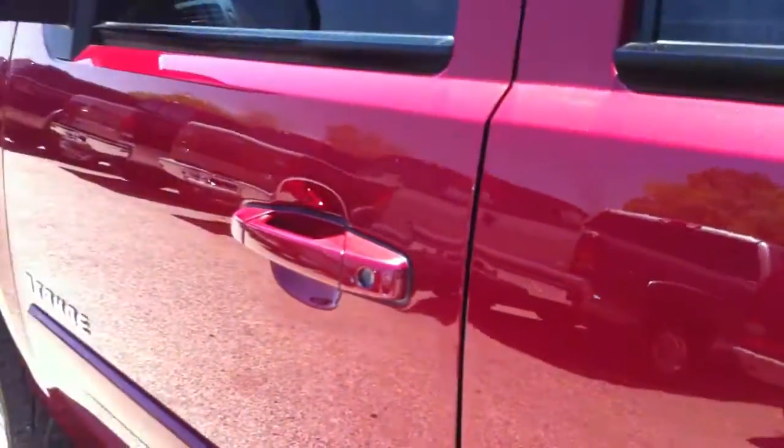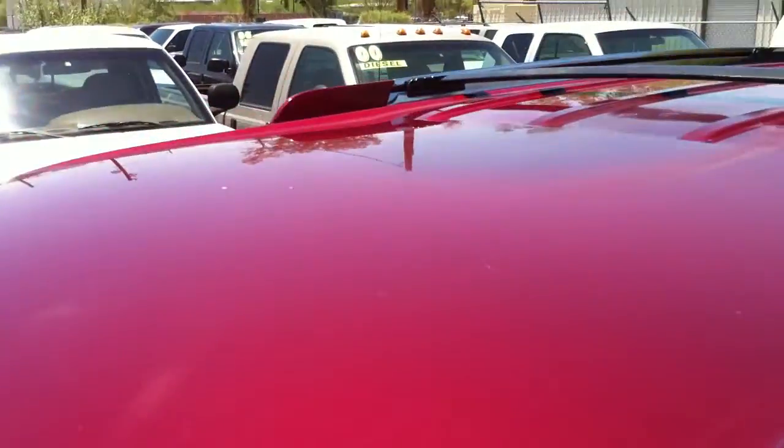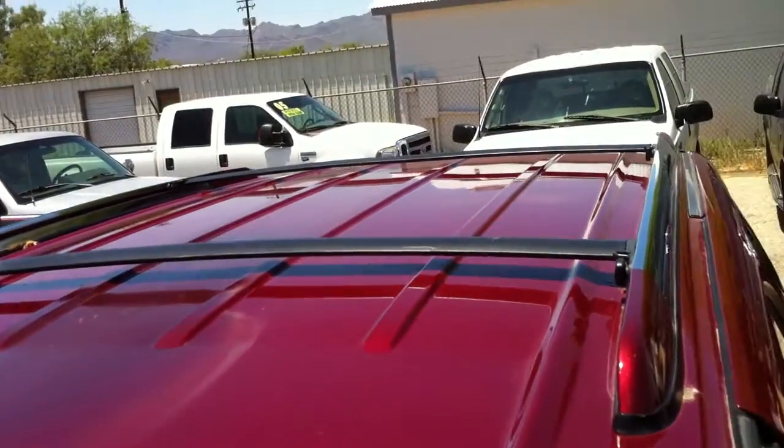Door ding, little scratches here. I mean, this thing, I wouldn't do anything to it. I'd just take this low-mile Tahoe and drive it forever and not do anything.